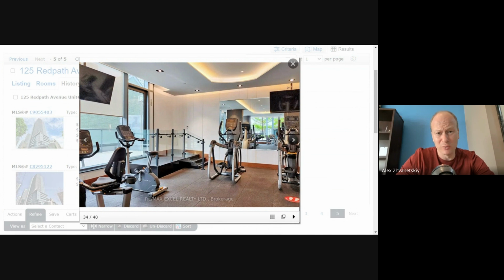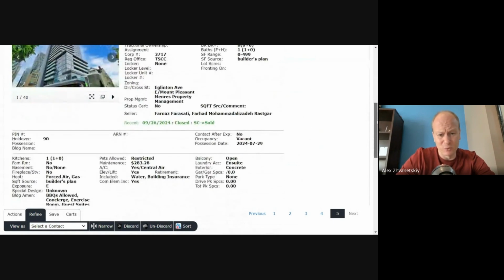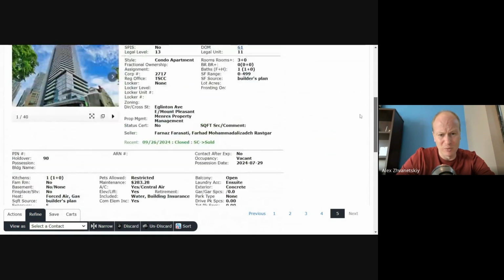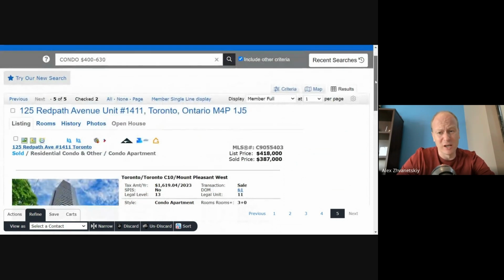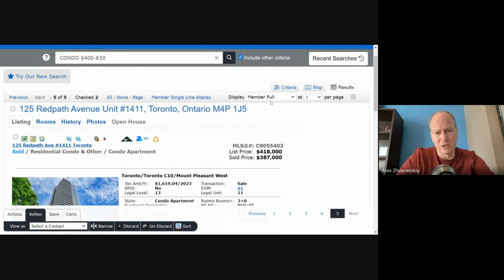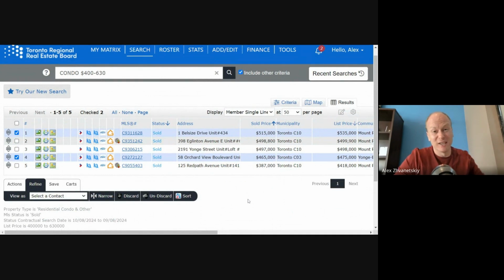Pre-con in Toronto is about $1,500 to $1,600 a square foot, while resale, let's say this is, I'm not sure what the unit size exactly is here, they don't mention it, but let's say that this is a 385 square foot unit, which probably it is, maybe 400. This is about $1,000 a square foot. And there are options out there which are even below this. I see things at $700, $800 a square foot. It's generally the bigger units, but really good opportunity. So this is something that I wanted to show.